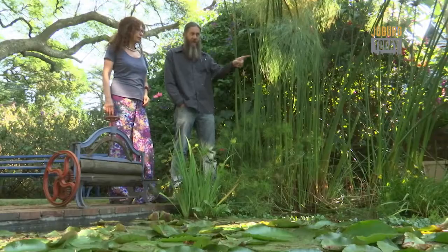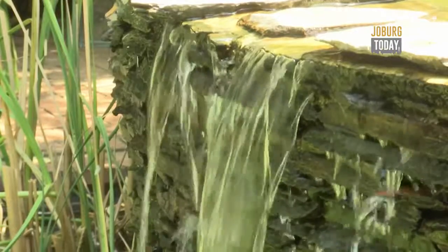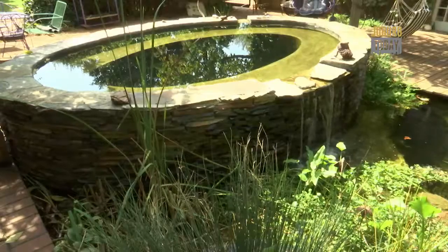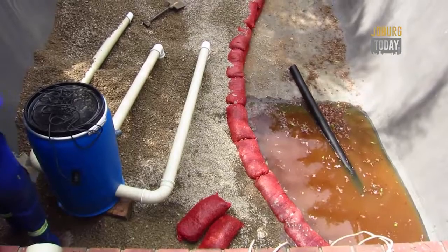But from a cost point of view, a natural swimming pool is cheaper to run than a chemical pool, mainly because you're not using any chemicals, and the chemicals are expensive. From a pumping point of view, we use much more efficient pumps, but then you're running the pumps 24 hours a day, so you save a bit, but you don't save huge amounts of electricity.